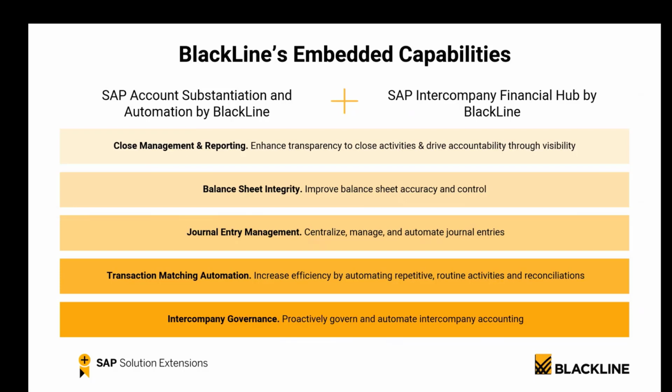By implementing and adopting some of these capabilities, you're going to naturally bring things like standardized templates, and you're going to do things like remove spreadsheets and reduce the overall risk of error simply by adopting our solutions. I often get asked whether companies or customers should fix their processes or transform their processes before or after implementing BlackLine. And the answer is absolutely implement BlackLine to help you do that.